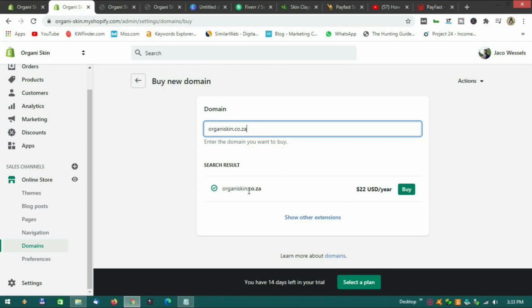It's searching, and what do you know, it is actually available for me to purchase. I can just go ahead and buy this domain, and they will automatically link this domain to my store, and you can't get any better than that. I promise, that is very, very easy to do.